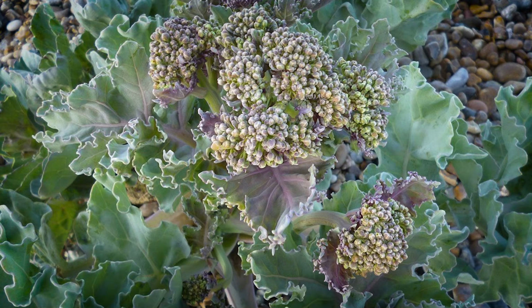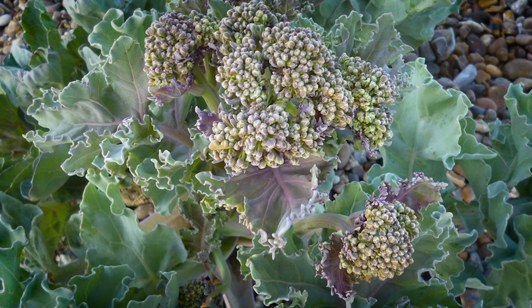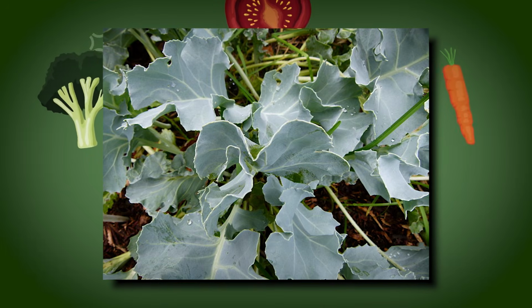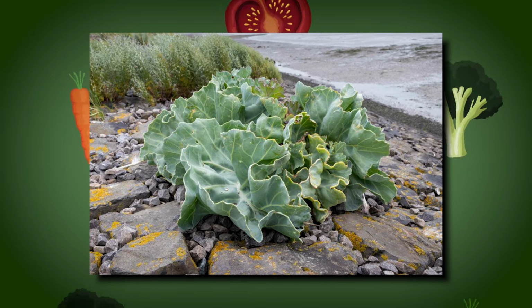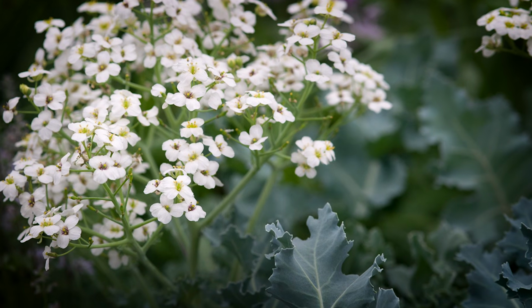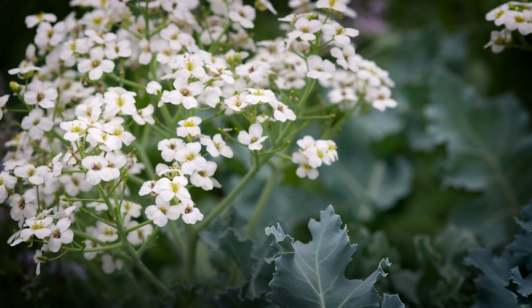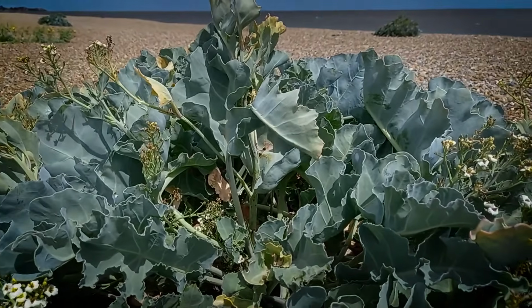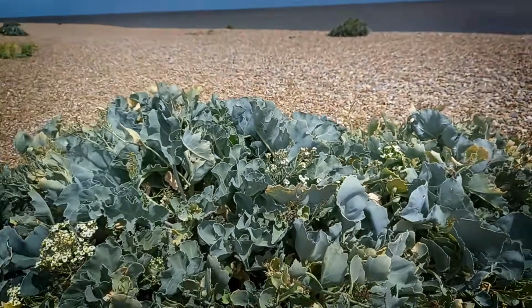Sea kale looks like a cabbage that got seriously confused about its life choices. This perennial produces thick stems topped with large, wavy blue-green leaves that look more like succulents than vegetables. In spring, it sends up stalks with beautiful white or pink flowers, making it look ornamental. But sea kale was grown for those thick stems, which were blanched by covering the plants in spring to keep the emerging shoots pale and tender.